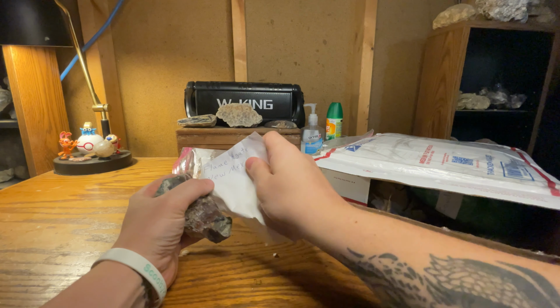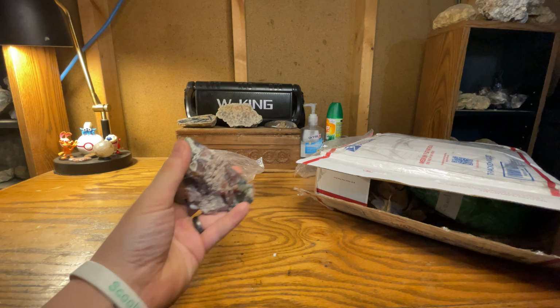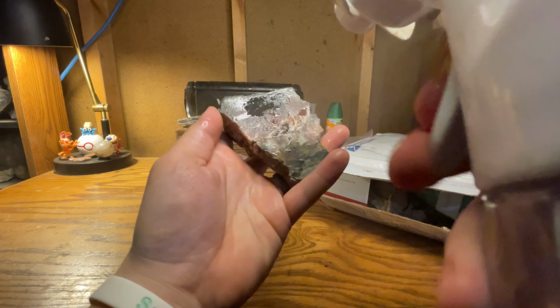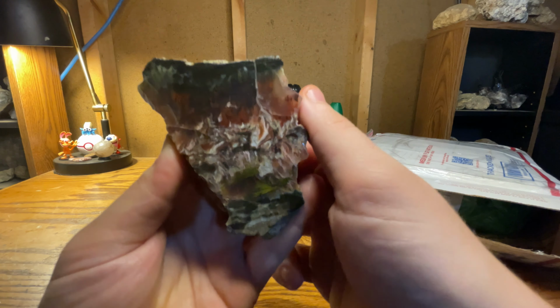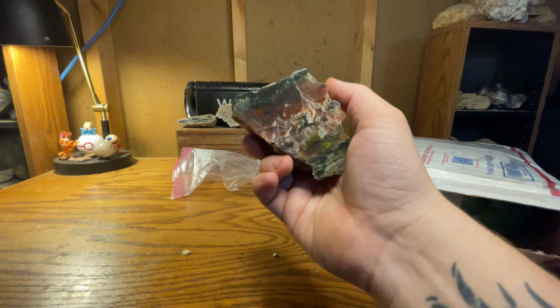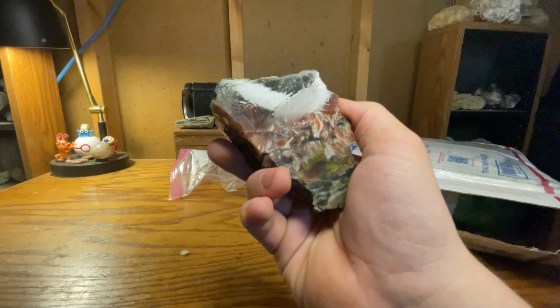We have got some flame agate from New Mexico. That's really pretty. We'll get some close-ups in here, don't you worry.